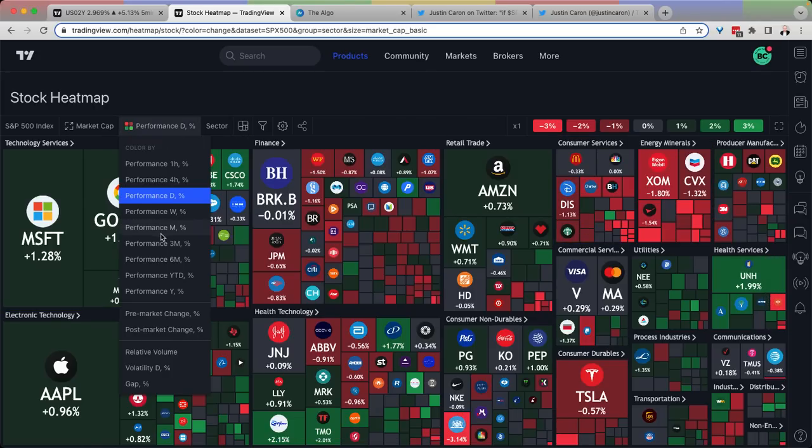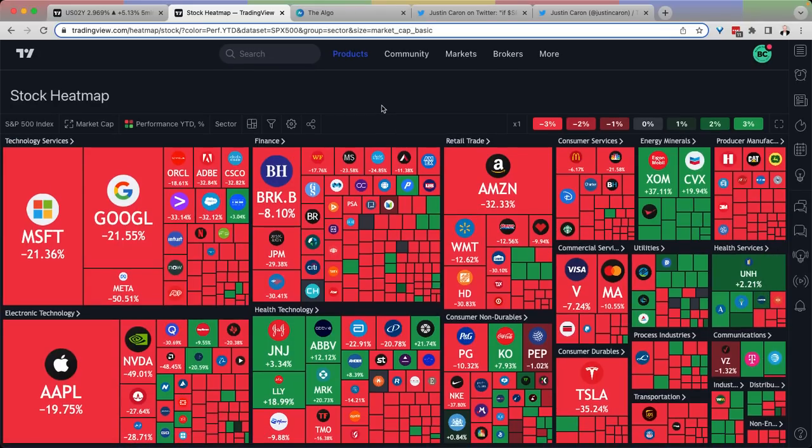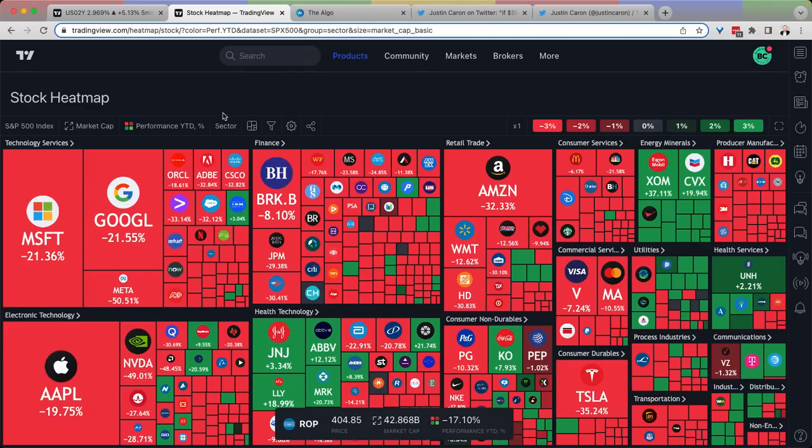So the better picture for us is going to be to zoom out to year to date and see whether or not any of these stocks have actually exited bear market territory. There's the king, Apple. Only negative 19.75 since the beginning of the year. So what does that mean? Apple is exiting bear market territory as of right now, as of the close today on July 6th. Is it going to hold?